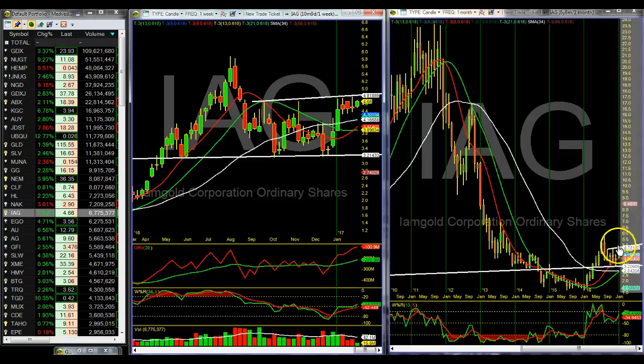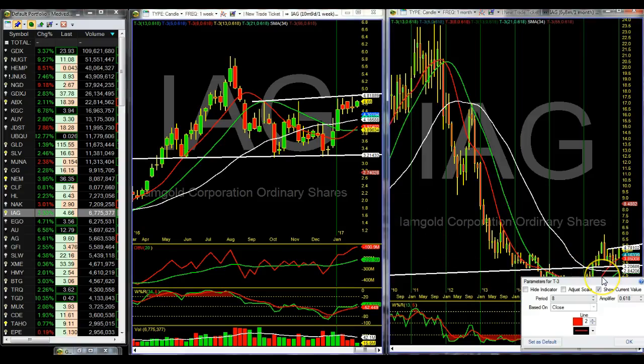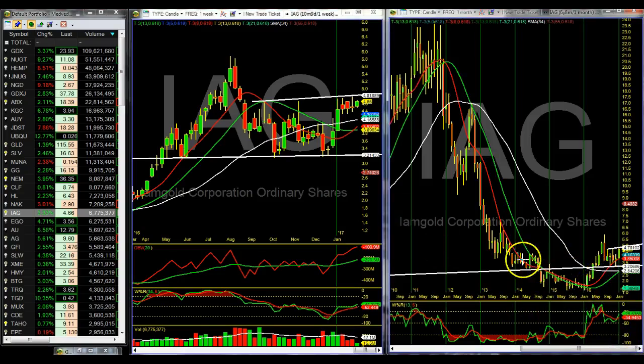Look at the monthly crack. Just a sweet consolidation over the 34. Didn't even come down to the 34 like others did. Pretty much held the 8 on the monthly. That's beautiful. Is it the 8? Or do I have the 3 moving on this? Yeah, it is the 8. Beautiful.